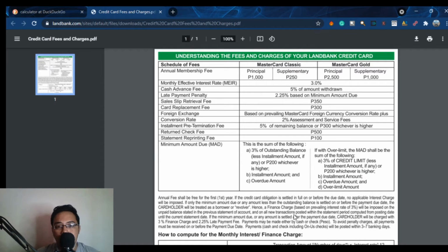Okay? So, ngayon, pag-uusapan natin yung dalawang credit card sa Landbank. Ito yung maganda na in-offer ni Landbank guys, ang Mastercard Classic and Mastercard Gold. So pag-uusapan na first na fees which is annual membership fee. Pag Classic holder po kayo, meron pong 1,000 pesos po yan and supplementary 250 pesos. And pag Mastercard Gold holder po kayo, meron po kayong 2,500 pesos na babayaran annually and of course 1,000 pesos supplementary.